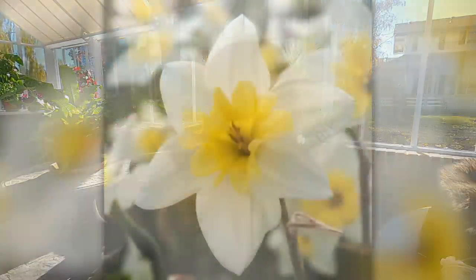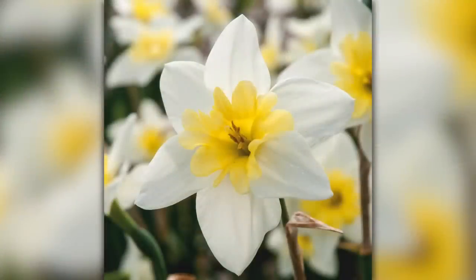Next one is Bella Estrella, or is it Bella Estrella? I don't know, either way. Beautiful, beautiful daffodil. I've grown it for the last couple of years. Every year I like to add a few more in because I enjoy this one so much. It's a cross between a split corona and a jonquil. It looks like it's trying to be a split corona in that the cup comes forward still, but it's really fluffy. It's just got the most unique look to it.